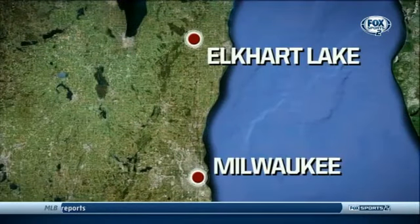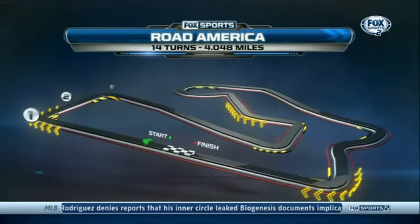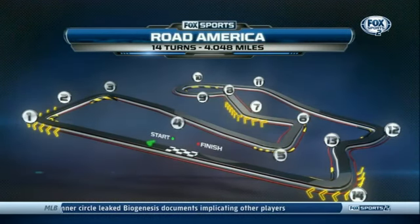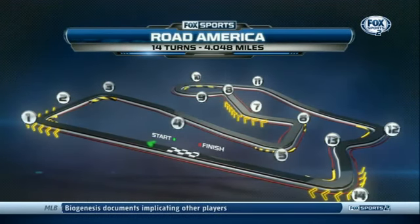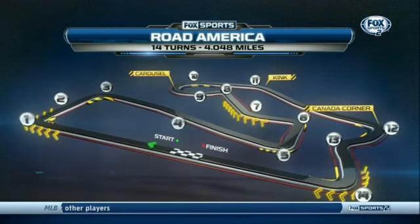Well, one of the greatest racetracks in the world is right here just north of Milwaukee in Elkhart Lake, and it is the longest circuit in North America, 14 turns, 4.048 miles. And what really makes this place different is instead of one long straightaway, you have three long straightaways. Makes it extremely difficult on brakes at this racetrack.